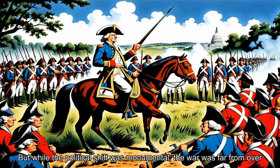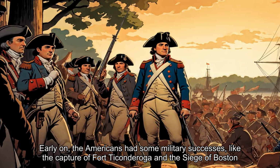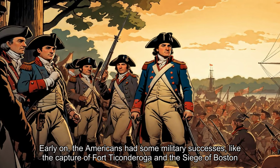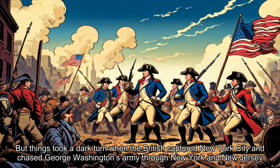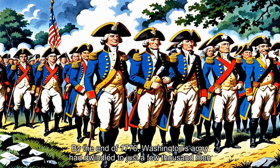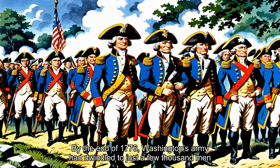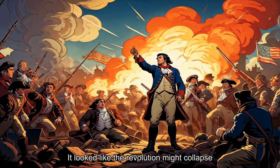But while the political shift was monumental, the war was far from over. Early on, the Americans had some military successes, like the capture of Fort Ticonderoga and the siege of Boston. But things took a dark turn when the British captured New York City and chased George Washington's army through New York and New Jersey. By the end of 1776, Washington's army had dwindled to just a few thousand men. It looked like the revolution might collapse.